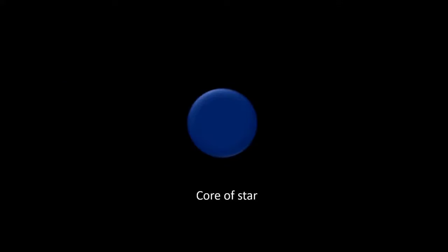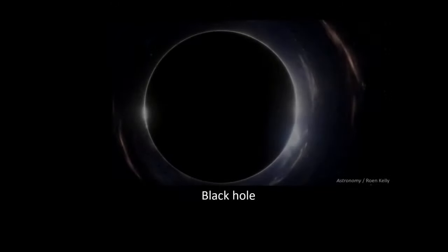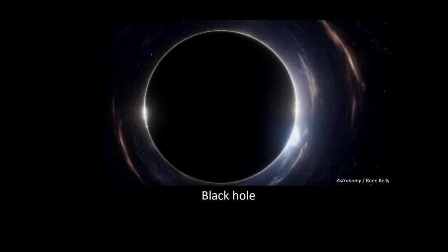However, if the star was originally 5 times or more the mass of the Sun, not even neutron degeneracy pressure can exert sufficient force to stop collapse of the core altogether. Gravity wins the battle by compressing the core to a mere point, and a black hole is born. Therefore, whether the result of a supernova explosion is a neutron star or a black hole depends purely on the mass of the star.